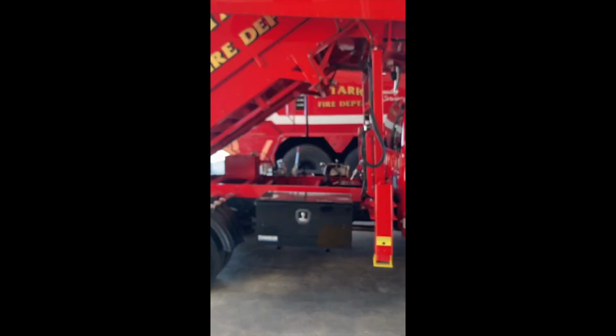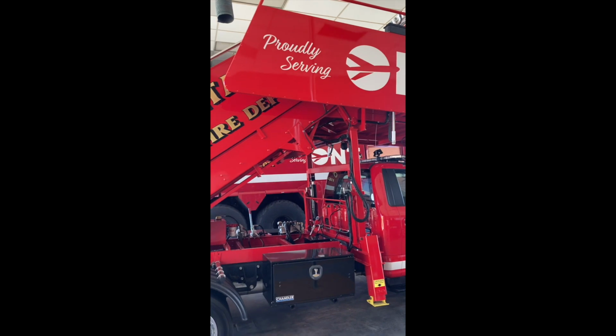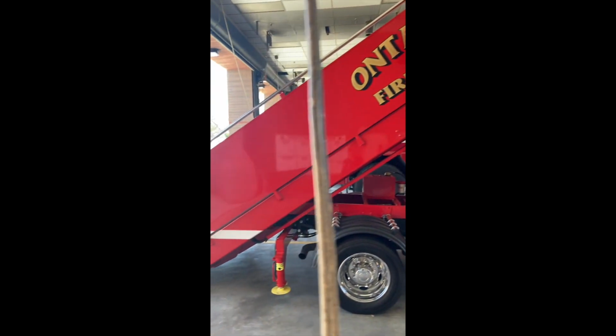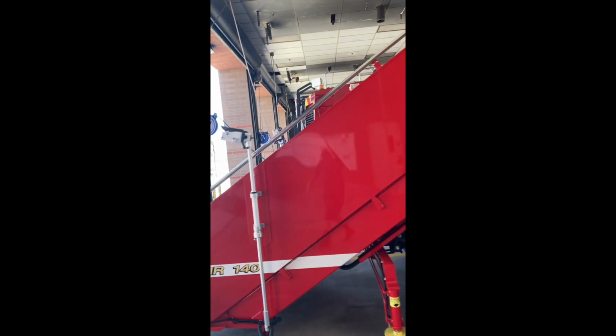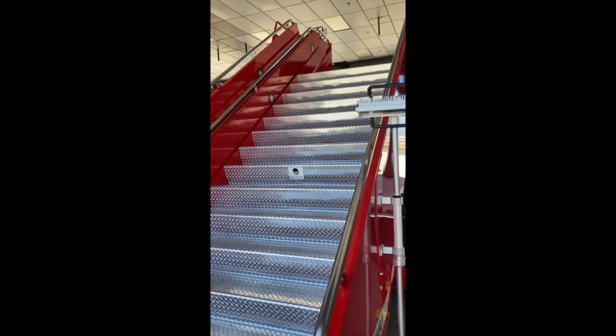We have a stair, not a chair, a stair truck. We use this to drive right up to the airplane. We can evacuate patients, or we could bring hose lines up into the actual aircraft. Makes it a little easier than trying to get up that inflatable slide.